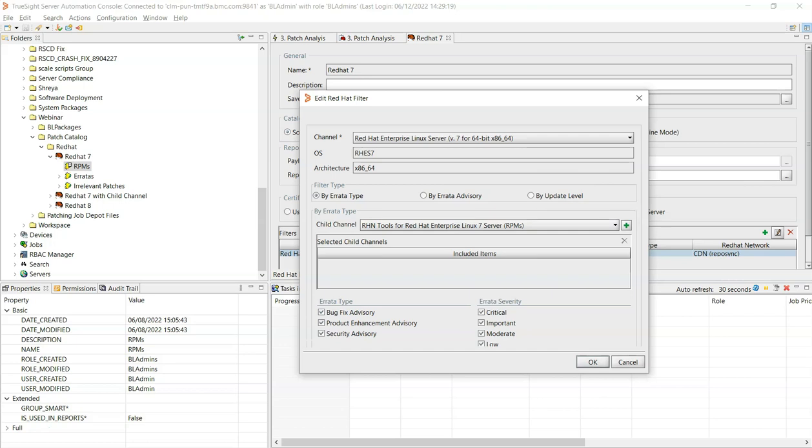So that is why we are not updating this particular patch, because it is not present in the catalog. So what we'll do in this scenario is identify the child channel which provides this net-snmp-sysvinit, and add that child channel in the patch catalog. Whenever there is such a situation, I usually go to the Red Hat site. The operating system in this case is Red Hat 7, so I go to the repository of Red Hat 7 and I search for the patch.